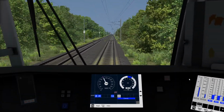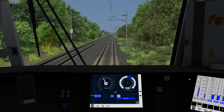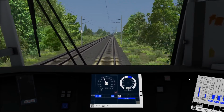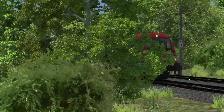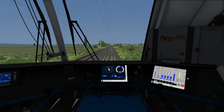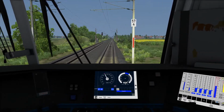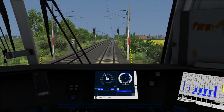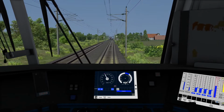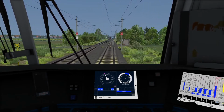But I've got to say, this thing is great fun to drive. Once you get the knack of it and you're just relaxed and cruising. Well, this isn't a Railjet, the 1216, the Taurus. The modern Taurus family are just so relaxed, you feel under very little pressure driving it. Well, I guess that's also the nature of this scenario. This scenario is entirely untouched, a version of the scenario that comes with the route.